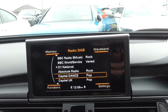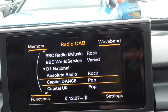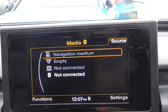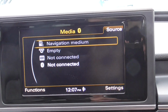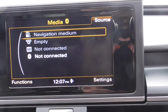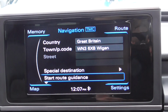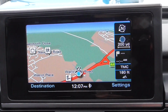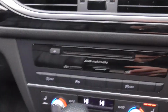Then coming through to the center display, we've got the radio there, so it's a full DAB, so you've got all the extended channels. Clicking through to our media and then through to source. On there you've got your navigation medium, your CD, AMI, which is basically your Audi Multi-Media, and then you've got your Bluetooth music on there as well. So you've got the full Bluetooth connectivity, and then you've got your satellite navigation as well. So clicking through to maps, the SAT NAV is very nice and responsive and very clear to use.